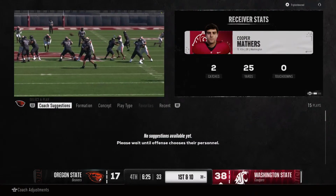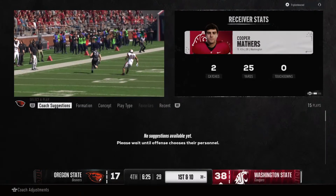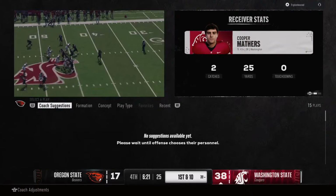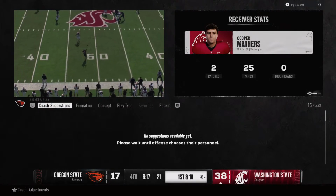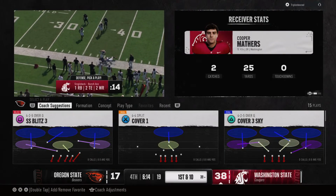Really good job working through his progression. You get it to him quickly, and the big tight end has a chance to run a little. And a really good job by the QB throwing an accurate throw. I got to hit those guys on the move, on the run, so they can catch the football, get upfield, and chew up some extra yards.